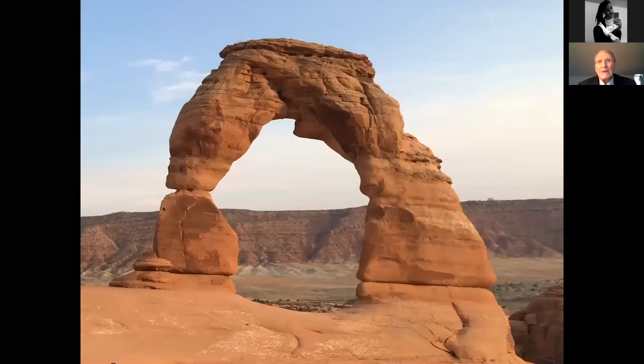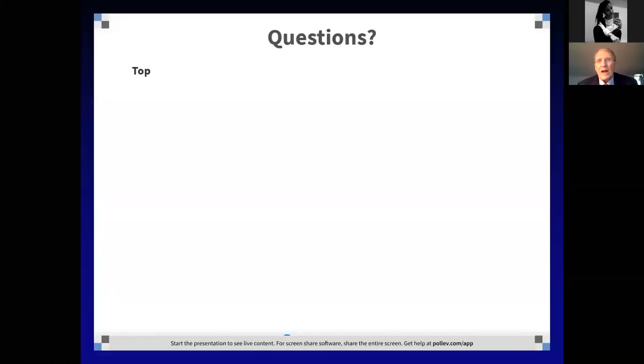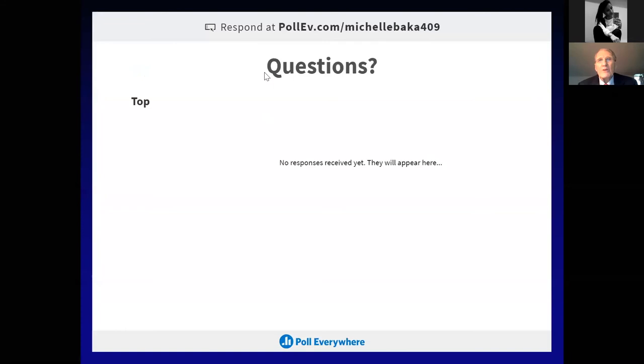Can anybody tell me where this was taken? Where this picture was taken? There it is. No, it's the arches. Someone got it right. This is the Arches National Park in Utah in the United States. Thank you. Are there any questions?